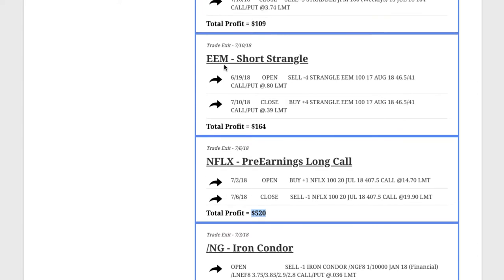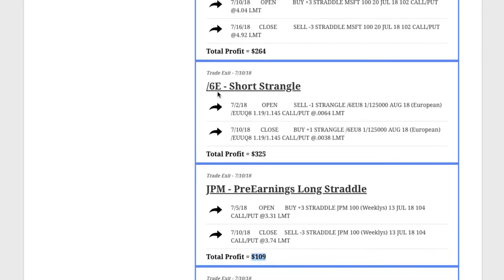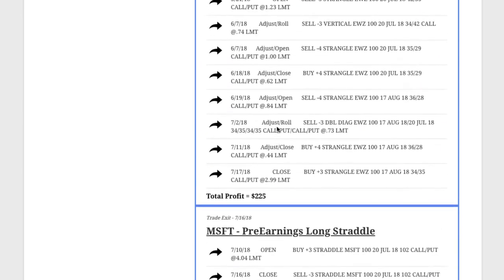Then we had a short strangle in EEM, which is an emerging markets ETF. Booked a nice profit of $164 there. In JP Morgan, they were getting ready to announce earnings, so we did a pre-earnings long straddle where we were taking no directional risk and no earnings risk. We were in this trade for just 5 days, booked a winner of $109 there. In /6E, which is the euro, did a short strangle there, booked a nice profit of $325. In Microsoft, did a pre-earnings long straddle, booked a profit of $264.